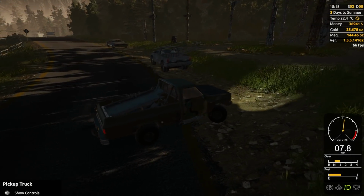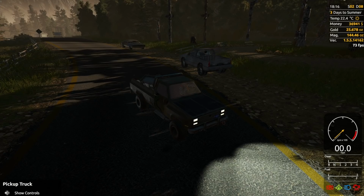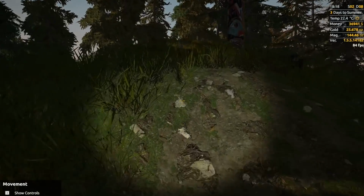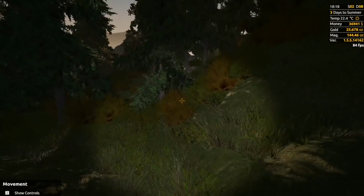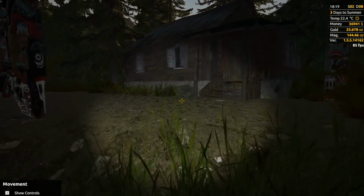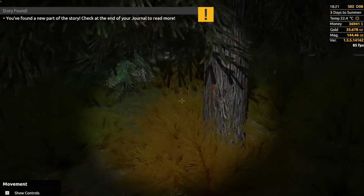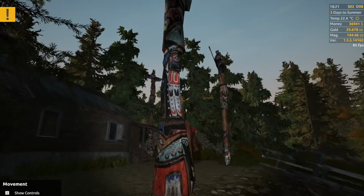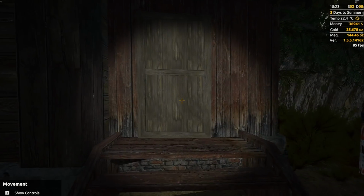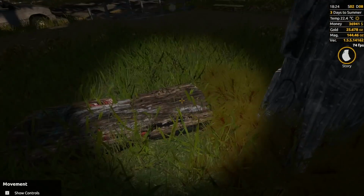I swear there's some story stuff around here. Let's just take a quick look. Okay, there we got something. Up there's something. So we've got some totem poles. Pretty cool. And an old rundown shack here, which we can't even walk up the stairs because of the invisible force field. Okay, there's something else around here.